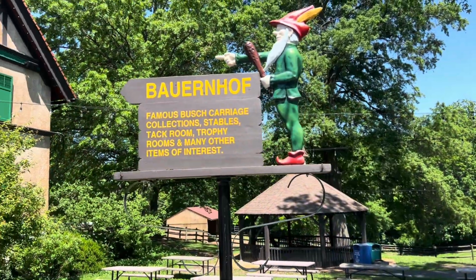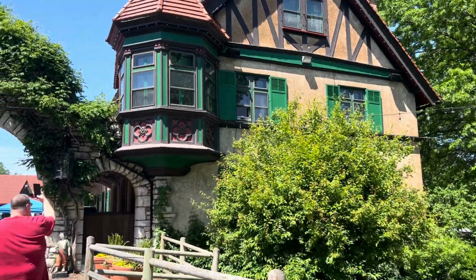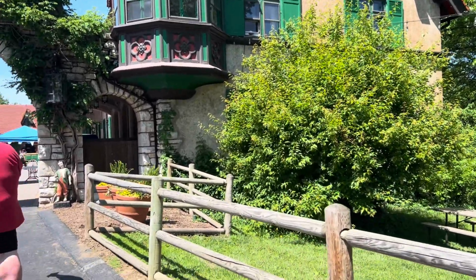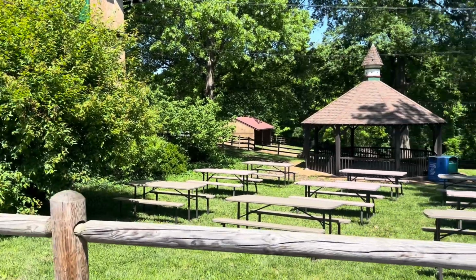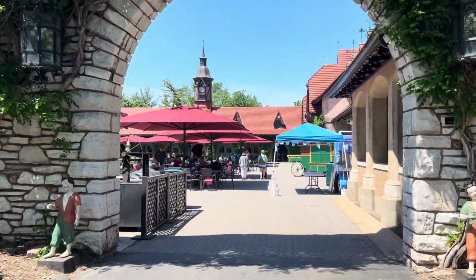And this is the beer garden. It's a beautiful little place here, and there's some peacocks down there. Go in this beautiful archway, and there's the beer garden.